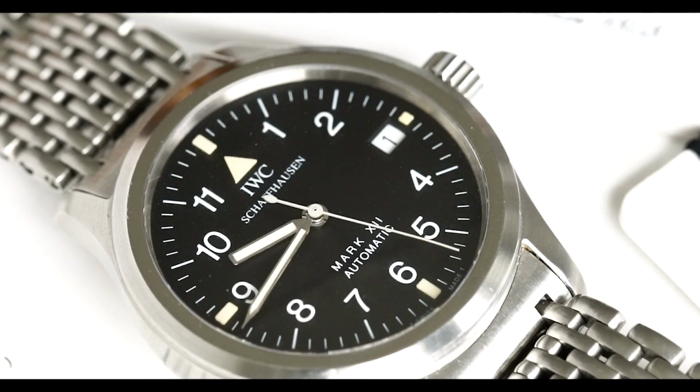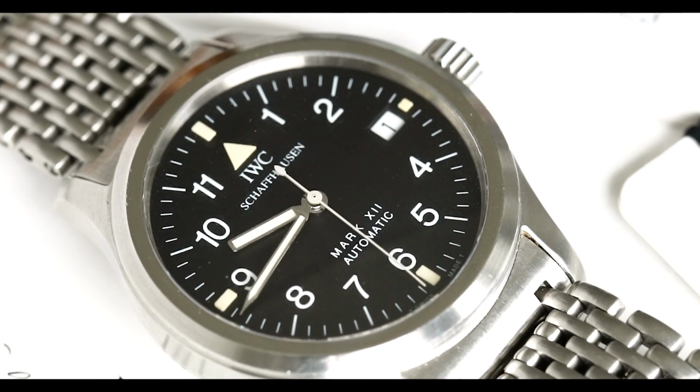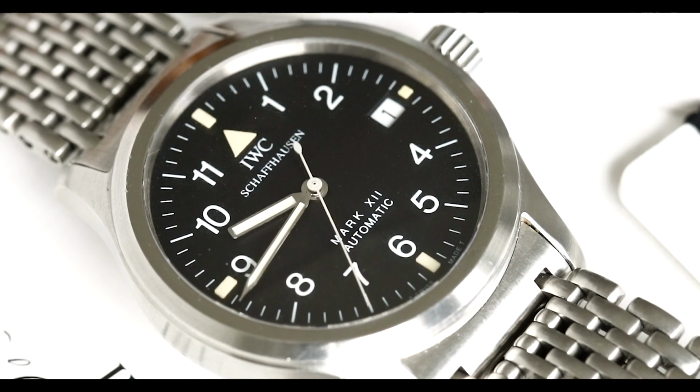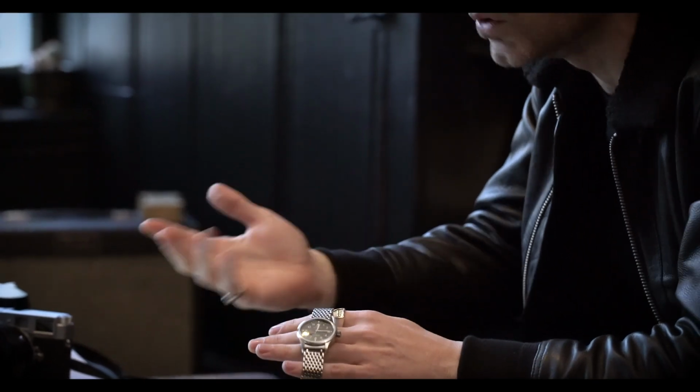From a design perspective, I really love the simplicity of the dial. The dial's incredible. You have this block marker type of lume positioning on the dial, and then the other thing that's interesting is you actually have these numerals that rotate around the dial. Obviously there isn't a 3 because there's a date window there, but I think the watch is just legible.